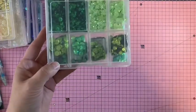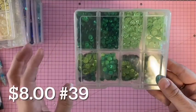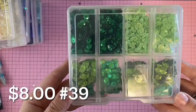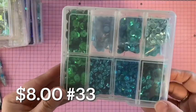This one is greens. Now, this is more turquoise, but there are some greens in this one too, so I'll go with this one. This one will be greens. You can see lots and lots of different greens in there. So this one is turquoise and these two are blues.